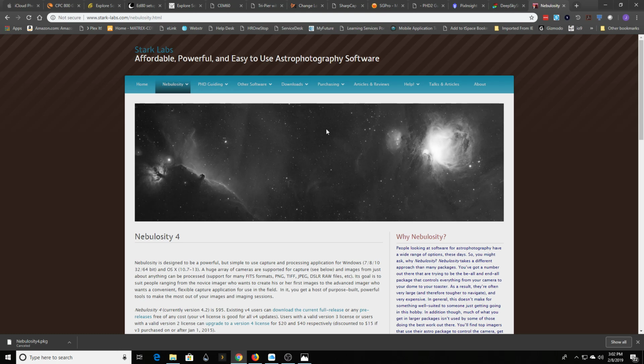And this will let you not only do your stacking and things that you would do in Deep Sky Stacker, it's also got a decent amount of those processing tools to get you some decent images to begin with. And once you've worked through that, you'll have a better idea of if you want to go further into a PixInsight or a Photoshop or something like that.